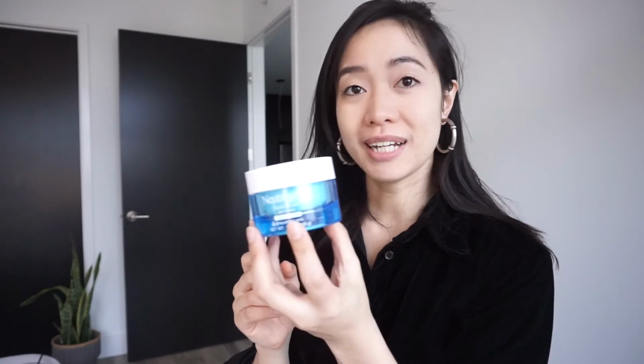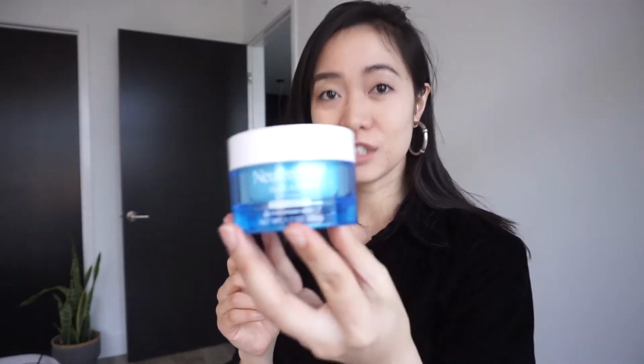My second favorite is what I'm using right now, the Neutrogena Hydroboost Gel Cream, specifically for extra dry skin. The version that is not for extra dry skin has fragrance in it, I believe. Yeah, and so usually a little hack I like to employ is buying the things for sensitive skin, because they will remove the fragrance from that formulation.